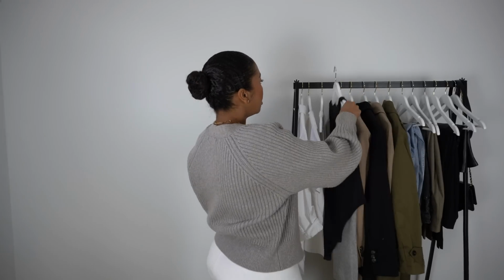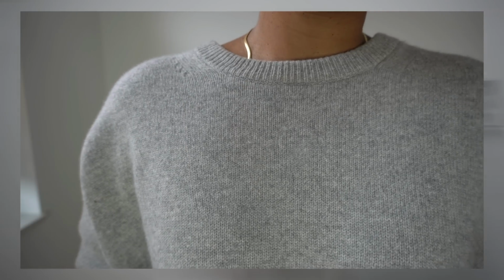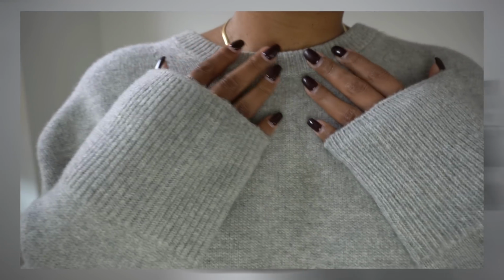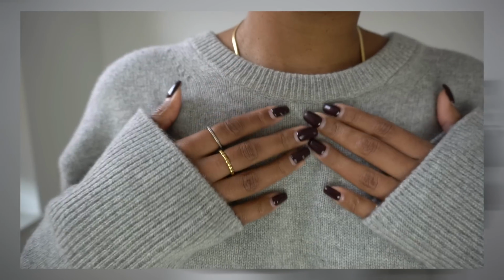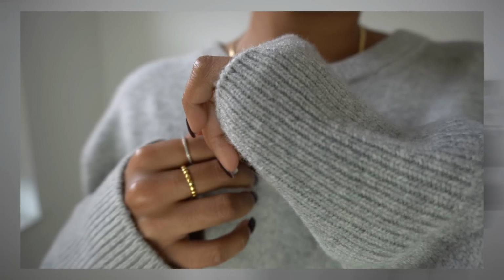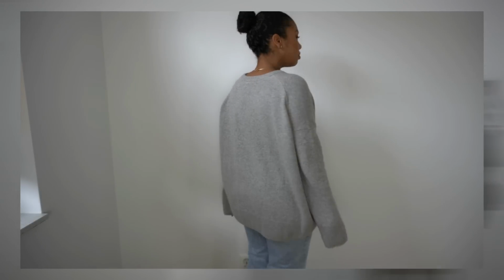The next item in my spring capsule wardrobe, another essential, is a cashmere sweater, especially one that's a little bit lightweight like this one. This is from Arket. I got it in a size medium because I love for my sweaters to be a little bit oversized. Like you can see with this cardigan as well, it's a little bit baggy and gives that really relaxed feel to it, but still, depending on how you style it, it can look super effortless.